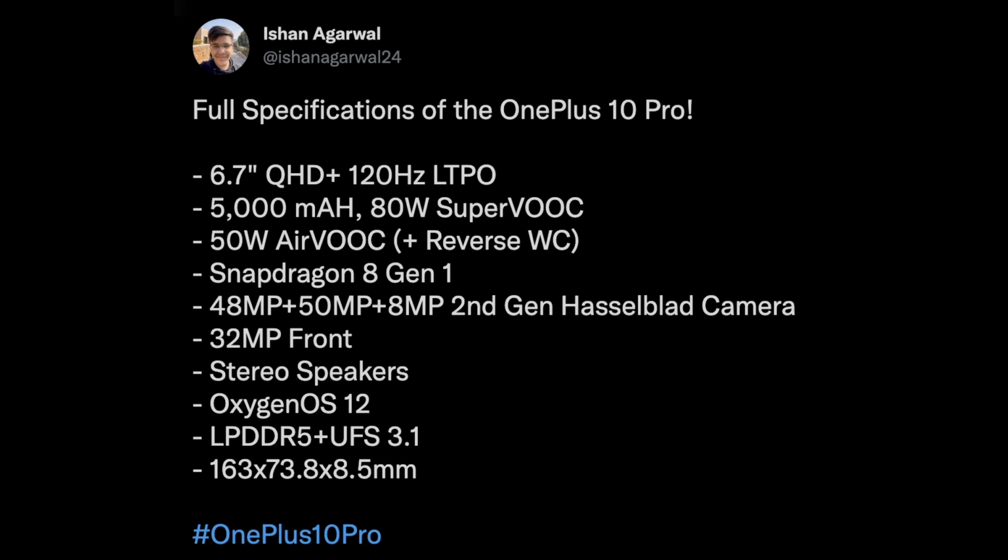Snapdragon 8 Gen 1 processor. Camera setup's gonna be 48, 50, and 8 megapixel with the 2nd gen Hasselblad camera, 32 megapixel front camera. The stereo speakers will be set on there with Oxygen OS 12 running it. LPDDR5 RAM with UFS 3.1 storage, and then you can see the measurements and all that, but that looking like the OnePlus 10 Pro. So if you're excited about that, you have something to look forward to. The phone last year was nice. It had some overheating issues, which took away from it, but otherwise it's still a nice phone.